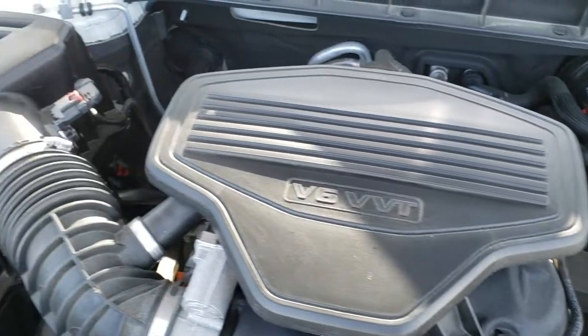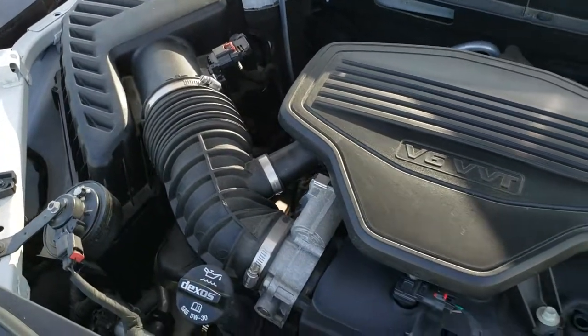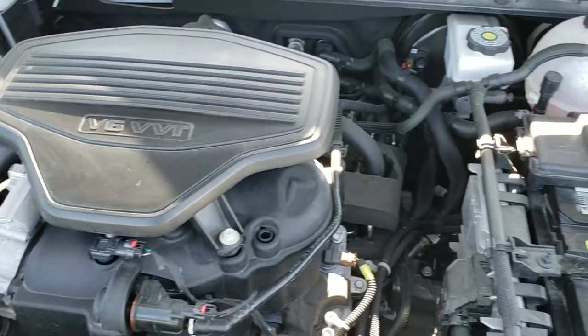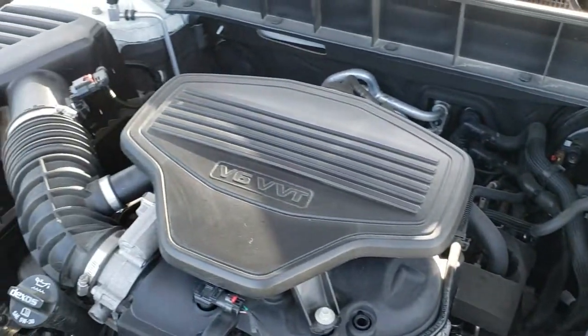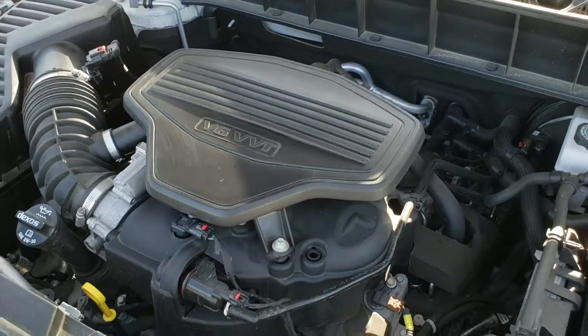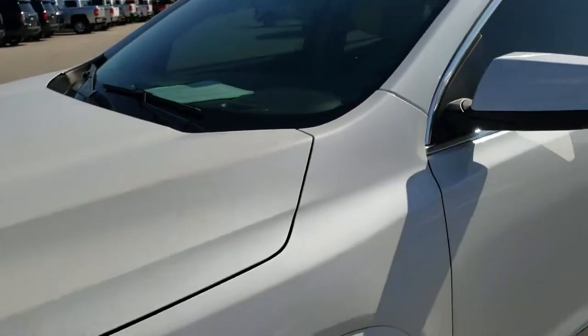Under the hood, we have the 3.6 liter V6 motor. Engine bay is very clean, runs very smooth. This Acadia has been fully safetied and inspected by our service shop, has a fresh oil and filter change. All the fluids have been checked and topped off. And this vehicle is 100% ready to go.